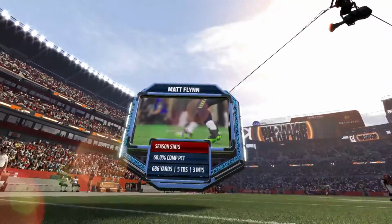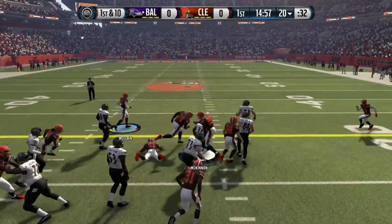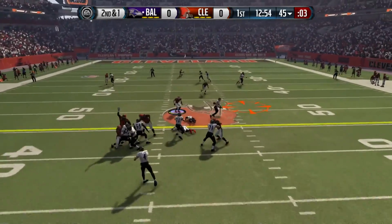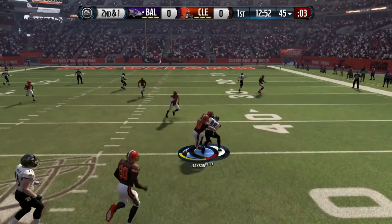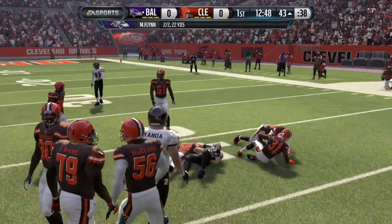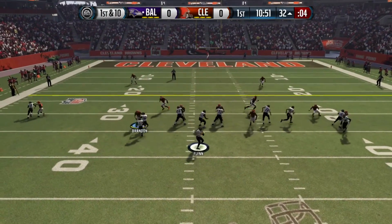Flacco is injured, so it's Matt Flynn in at quarterback. They go to the ground with Jarrett McKinnon up the middle for 8. And they would get the first down later in the drive. Second and short. Dennis Pitta coming away with the catch. And the Ravens are quickly into Cleveland territory. At the 32 now, first down.